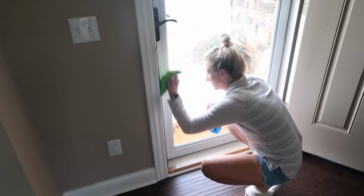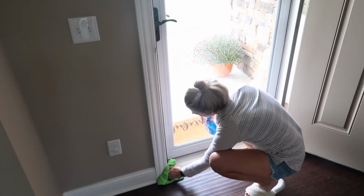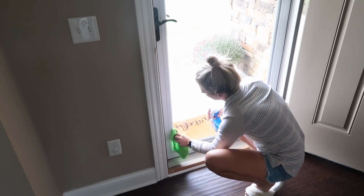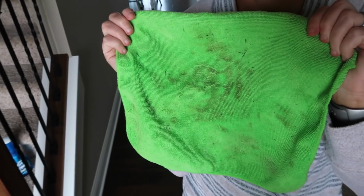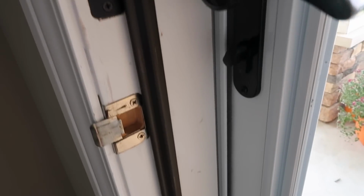And I was using the Dawn Power Wash to get the frame of the door. And then I was going to use the Mrs. Meyer's multi-surface spray in Mum to get the baseboards down the front hallway and the banister. And I also had planned on vacuuming and mopping and then making the low carb sausage, egg, and cheese bites.